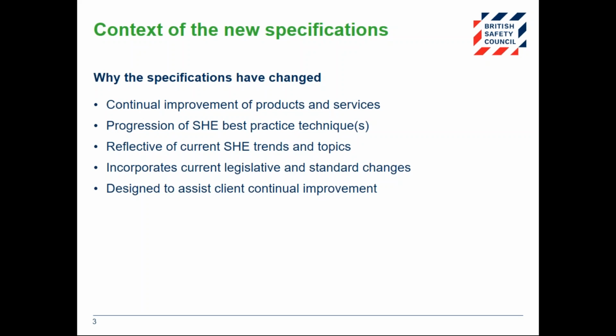So why has the specification for the audit changed? We try and do this every 12 months. We've succeeded so far. We look at changes in best practice, we look at legislation and general trends in health and safety, and we pick that up from the audits we've done previously. So our auditors are very good at feeding back things they've seen that they like and they think are exceptional, and we try and incorporate these into the new audit going forward.